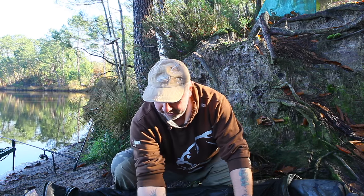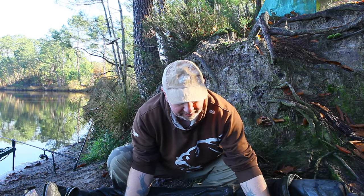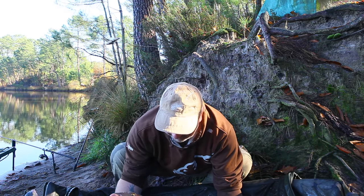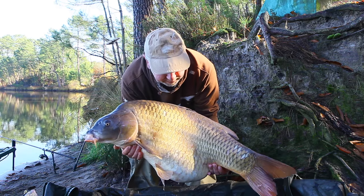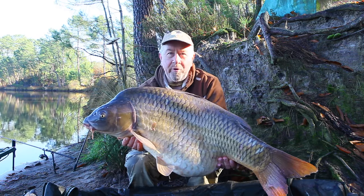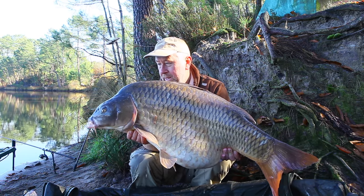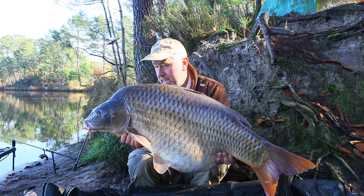Right, well, first morning on the lake, and off to a decent start. Anyway, got the first one, and it was actually on the rod that I felt least confident with. It was out there right at the back of the swim, just in about 7 foot of water between two little bars.